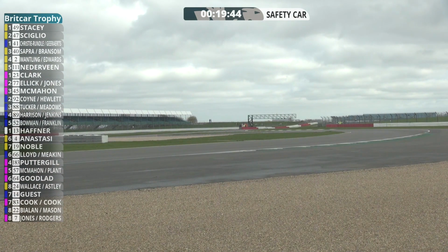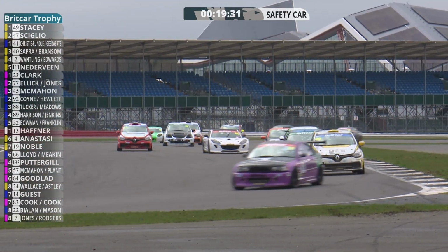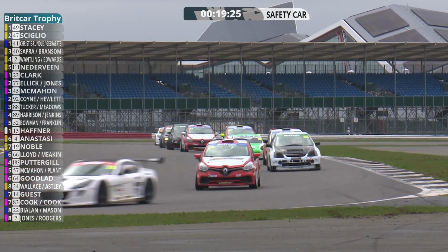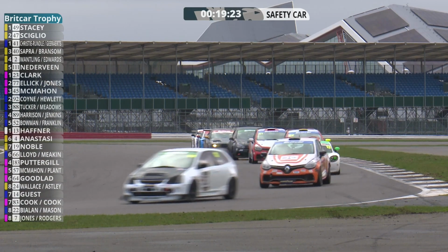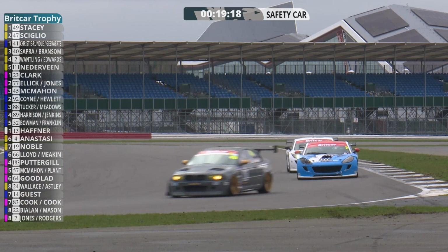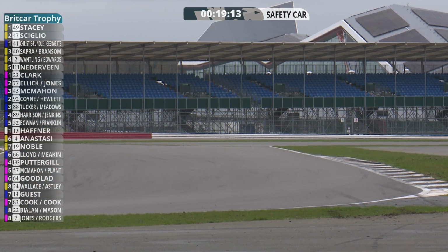Overcast conditions still here at Silverstone, but at the moment, fingers crossed, the track is staying dry. Safety car in this lap, and the pit window will close now. The pit window has just closed. There's one car that hasn't come in. It's the number 41 Clio of Darren Gerhardt and Jonathan Christie Rundle. So it looks like that car unfortunately has missed the pit window.